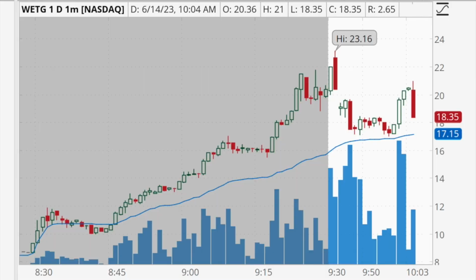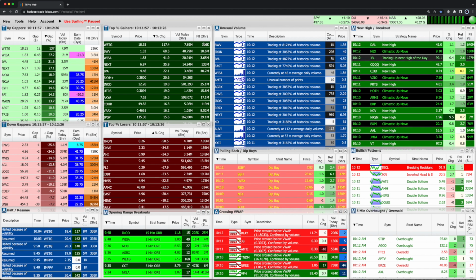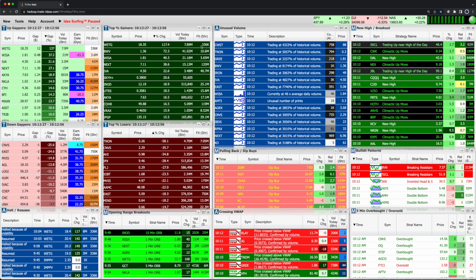But the important thing to remember about reverse splits is now the number of shares outstanding for the stock is going to be divided by 185. So this is how these super low float stocks are created. If we take a look at the Market Master Group scanners here, we can see that WETG has a float of only 336,000 shares, which is a very, very small float.